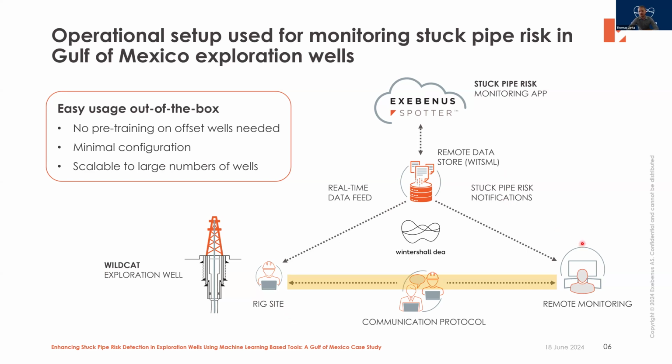which then gets displayed for us at Wintershall Dea in Kongsberg. We use Kongsberg as a real-time monitoring software. And then on Kongsberg, you have a time-based graph, and you see all three agents, which I will show you on the next slide.